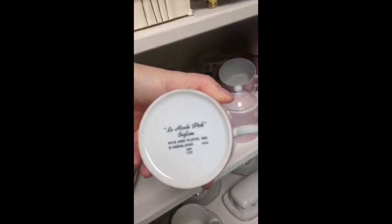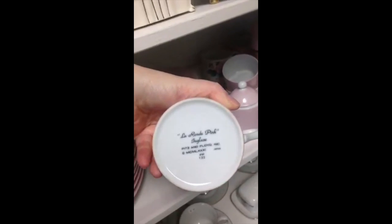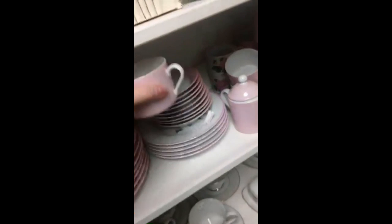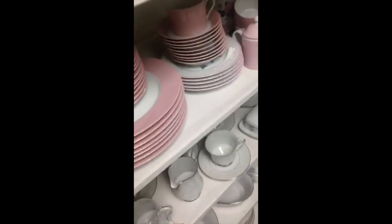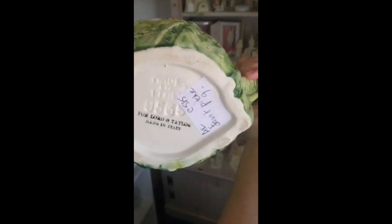Fitz and Floyd. La Ronde Pink in glaze from Fitz and Floyd. Those, I like those. Very modern looking. Teapot and pitcher that looks like fruits and veggies. Okay, let's see. Is there any particular fruit or vegetable that you're looking for? Cute. Price. $9. Fruit pitcher. This says made in Italy for Lord and Taylor. You do not have that one. Would you like me to buy that for you and send it to you?